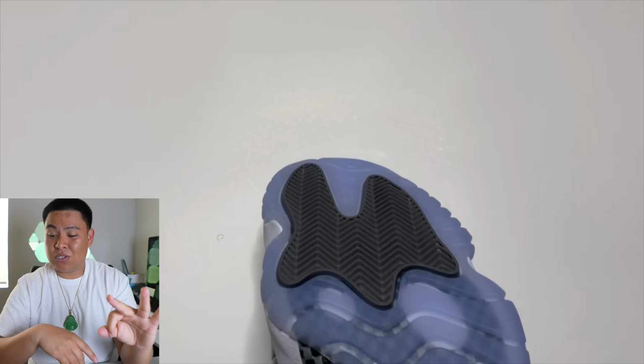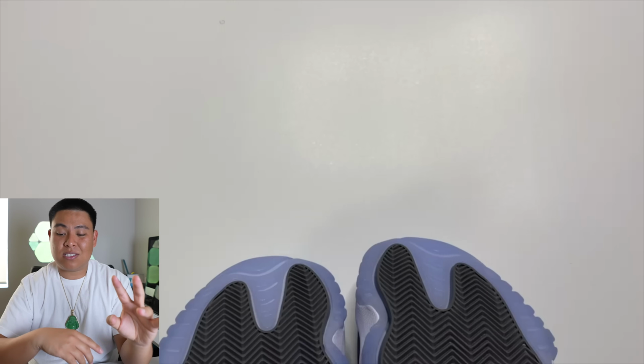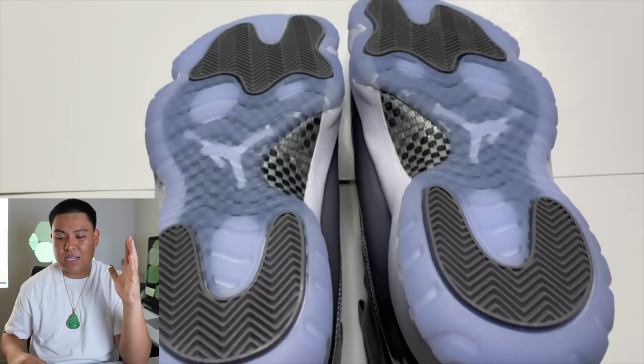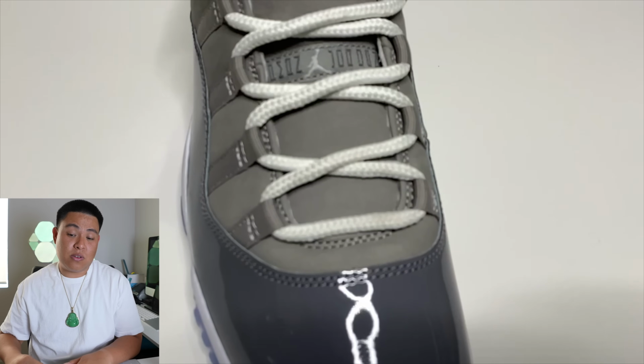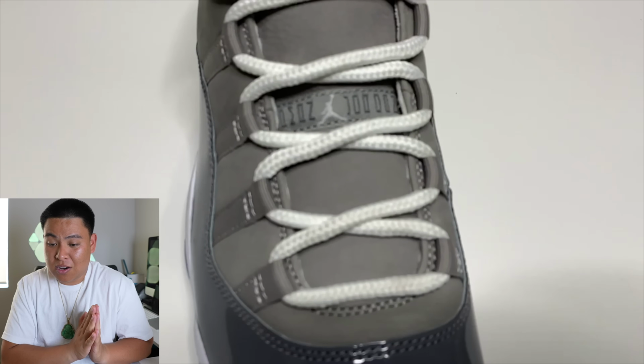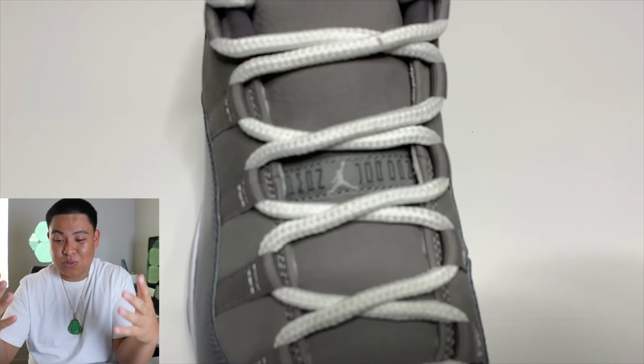So the one with the icy soles on this one. The other 2 releases had the clear icy sole, and this one is adopting that blue translucent sole. Comment down below if you guys are enjoying that. Personally, man, I don't really mind. You do the icy, you do the blue icy, whatever it is. I think it still looks pretty cool. Taking a quick look at the lace game. The laces are your typical Air Jordan 11 laces. Let's be honest, man, that's how they're gonna keep all the Jordan 11s.